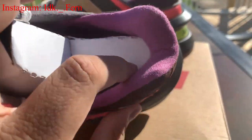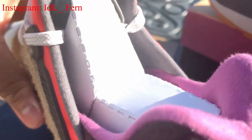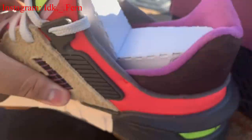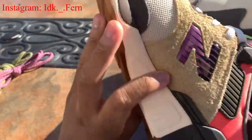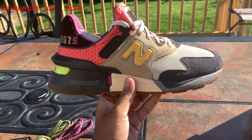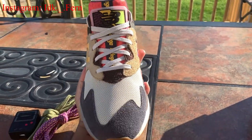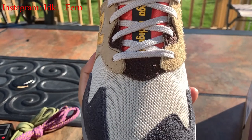On the inside, it has a bunch of purple, really soft sock liner. At the top right here, it's actually gray, which I actually didn't notice, so it's kind of cool, a little bit different color. And here, let me show you guys the shoes on its own. Just a really dope shoe, man. Were you guys able to pick these up for retail? It says New Balance.